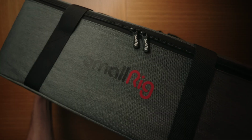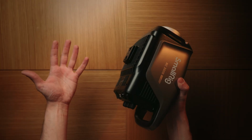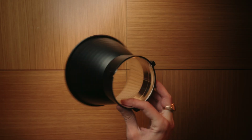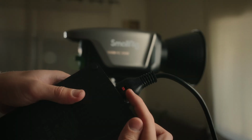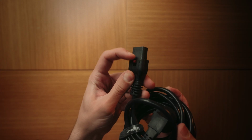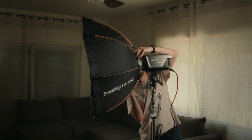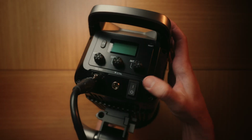In the box you get a great carry-hand bag, the actual light, a stand adapter so you can adjust the tilt of this light, a reflector, a power cable, and the AC adapter with a locking design to secure the connection. This light also has a silent cooling fan and a bounce mount, so you have many mount options. After you connect all the cables, you can turn this light on with this button.